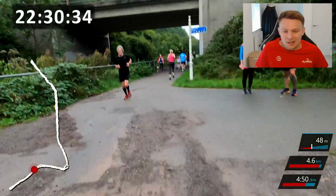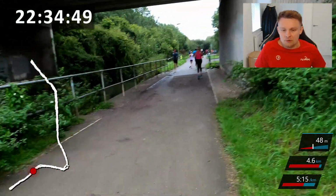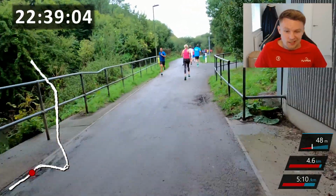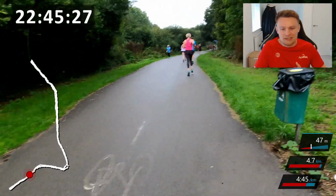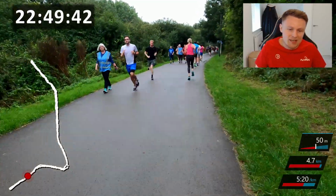And we're now heading under the bridge, which we saw in the detailed description of the course. So heading under that bridge, there's the brook there on the left-hand side. As I was saying earlier as well, it's not like a stunning, amazing park run, but it's got a really good atmosphere to it. And I quite like the fact that you pass each other because my girlfriend was there on the day as well. So I was able to give her a little wave as we passed.